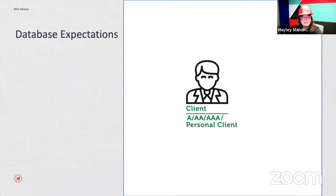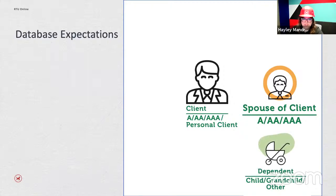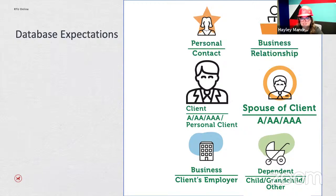Right. So who's most important to your client? Probably their spouse, right? Hopefully. And then second, who's most important to your client and their spouse? Probably their children or their dependents. The client, of course, is going to have an employer. That's going to be another contact in your database. Maybe they have a CPA. That's another person in your database. You get the point. Here's the CPA firm.